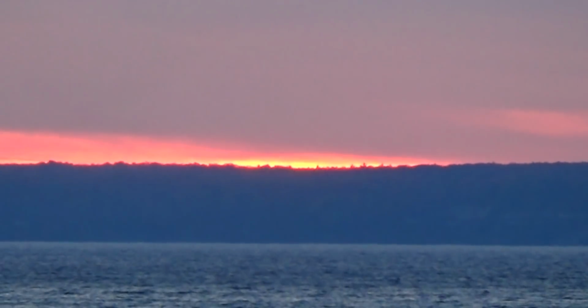That looks like about all of the sunset that we'll get for tonight. Very similar to our last trip. It got kind of cloudy within the last half an hour to 45 minutes, but it still looks nice.